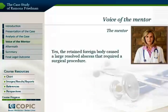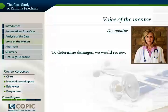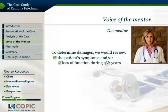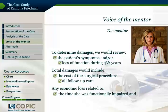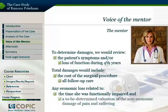Yes, the retained foreign body caused a large resolved abscess that required a surgical procedure on April 20th. In order to determine damages, we would have to review the patient's symptoms and/or loss of function during the intervening 4.5 years. The total damages would include the cost of the surgical procedure and all follow-up care, any economic loss related to the time she was functionally impaired by the foreign body, and a to-be-determined valuation of the non-economic damage of pain and suffering.